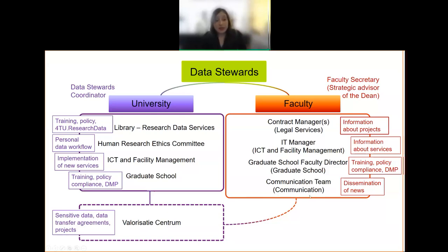And aside from that, of course, we have to contact the communication team whenever we want to disseminate some news or anything that has to do with dissemination of information.